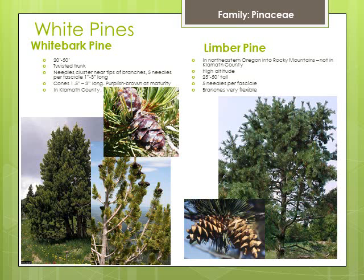So going back to the whitebark pine, it has needle clusters near the tip of the branches with, again, because it's a white pine, 5 needles per fascicle. The needles are about 1 to 3 inches long, and the cones are about 1.5 to 3 inches long. And you can see the purplish brown color of the cone at maturity.